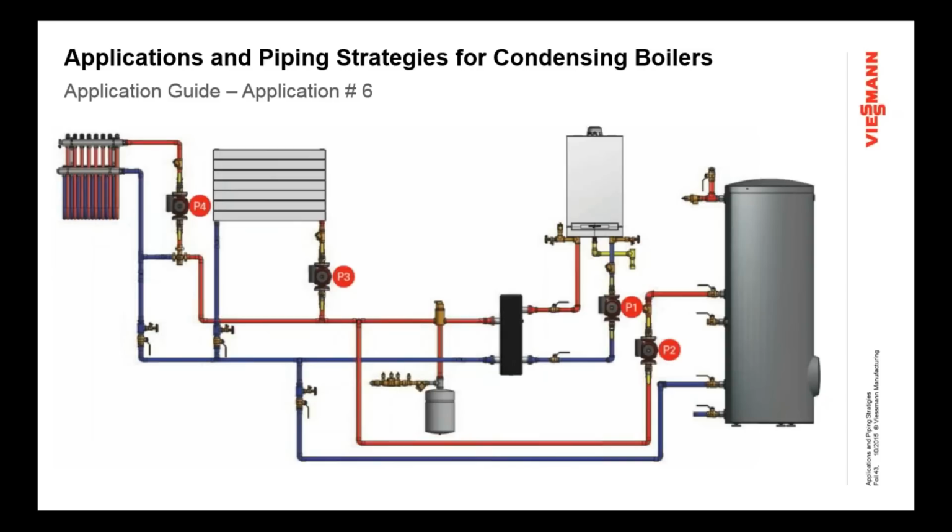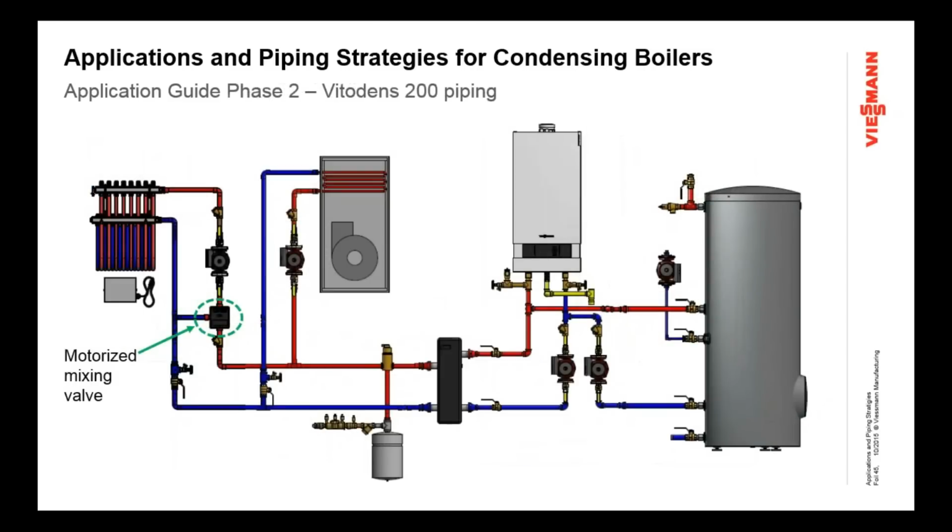My personal opinion is that having domestic water priority with the boiler on the primary side of the system is my preference, but there may be other people that would disagree and say, I want to have both loads running at the same time. So we do give you both options, and we sort of show you the reasons why we do that. Okay, so those are all the applications that are currently in the Vitodens 100 guide.